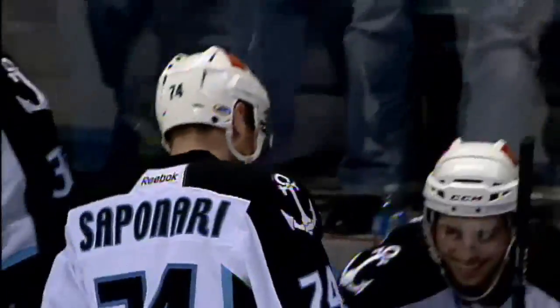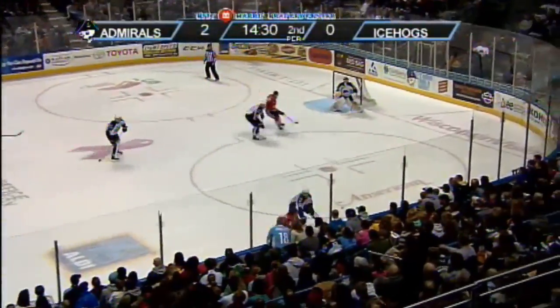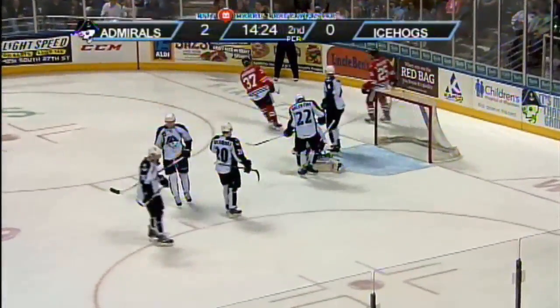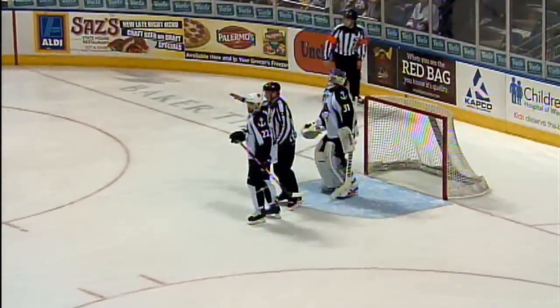Admirals lead 2-0. Back out to center with speed. Alex Broadhurst widens on the right. Clendenning moving to the net. Broadhurst from the wall, through one to the cage. Clendenning will send it through the slot. Now to the left point where Klaus Dahlbeck's slapper is gobbled up easily by Mazanec. 14:24 to go in the second period.